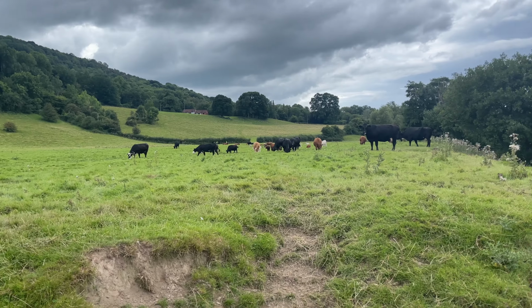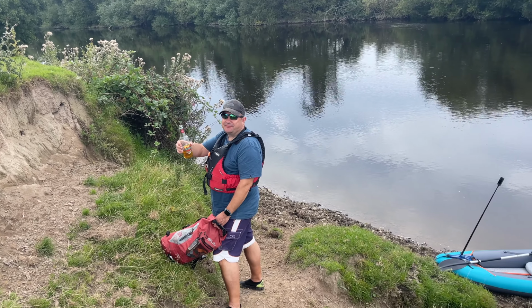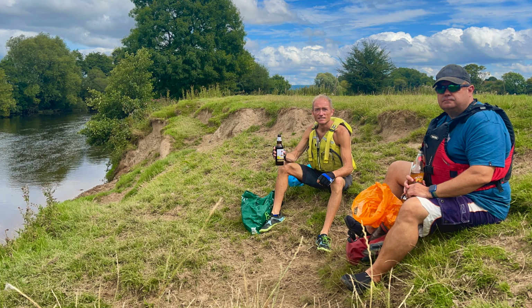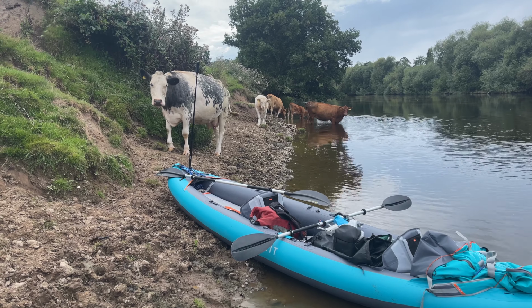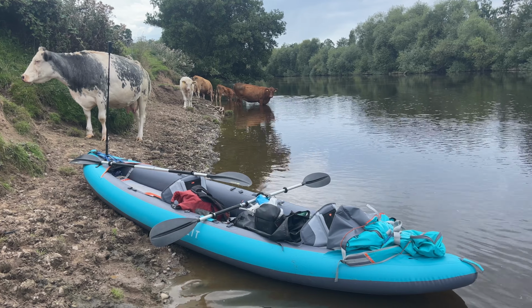Unfortunately, some of the local cows have decided to invade our picnic. What's my cider? Archie's worried that they're after his cider. The traditional cider stop and lunch break is the highlight of our trips. It looks like one of the cows wants to have a ride in our Itiwit. I'm not quite sure there's enough room for it, to be honest.